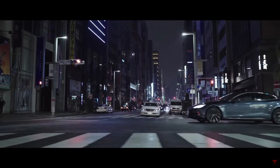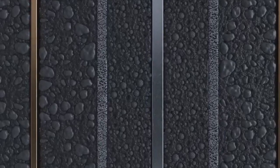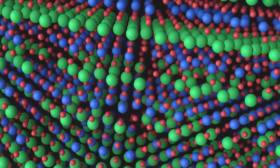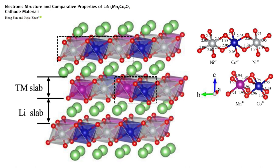Back to cathode engineering. Let's start with a quick recap of the last video. Batteries are made of alternating layers of active materials, current collectors, and separators. Each of these layers is thinner than a human hair. The cathode active material is made of crystals that are the size of a red blood cell. Within those crystals is the atomic structure. The atomic structure is a layered material that alternates between transition metal slabs and lithium slabs.